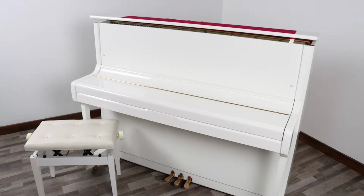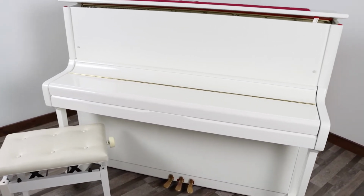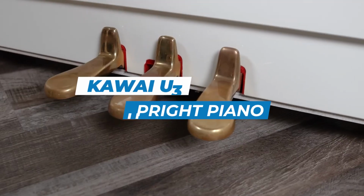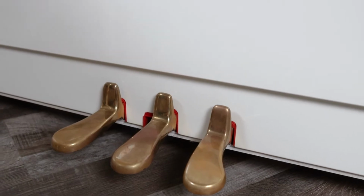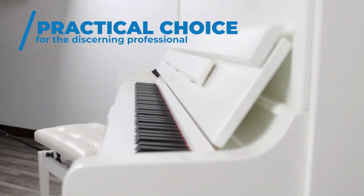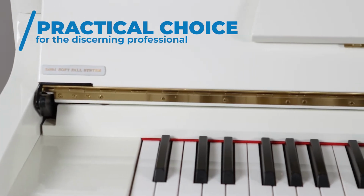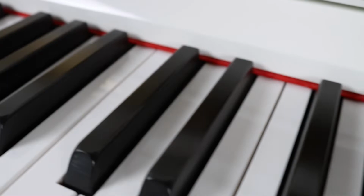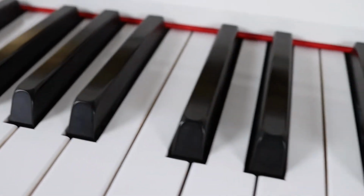The Kawai K3 is Kawai's flagship upright piano. The K3 was built and has been built to compete with Yamaha's U1, which is their flagship upright piano. Kawai's K3 has been tagged as the practical choice for the discerning professional. What makes this piano special is its very nice combination of touch, tone, and value.